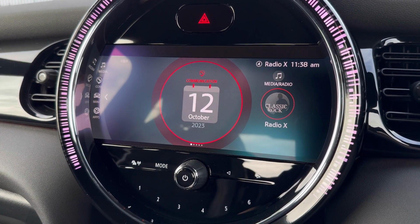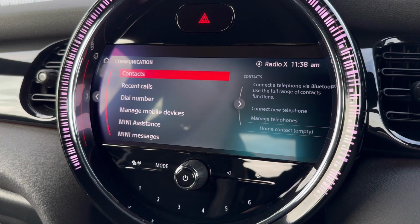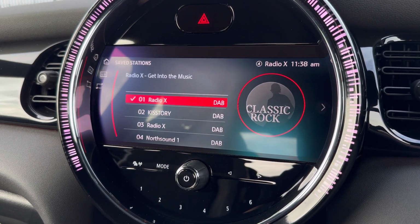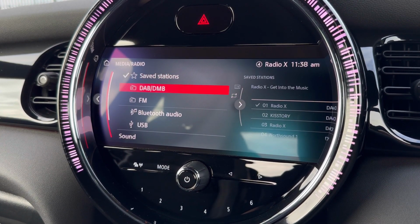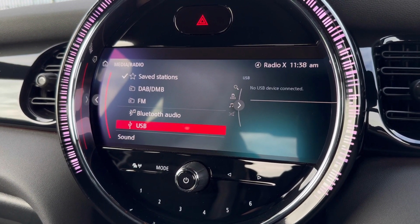On the main media system you've got the communication tab, which allows you to connect via Bluetooth for hands-free calling. You can also implement your contacts in the system, so it makes it really easy to do so. You've got plenty of media available as well, with the DAB offering stations from all across the country, as well as the Bluetooth audio for a wireless connection and USB.